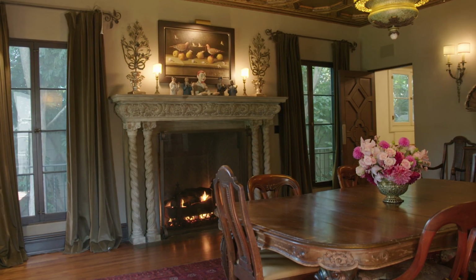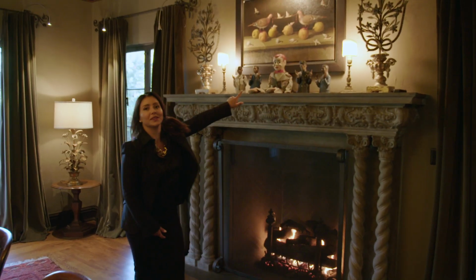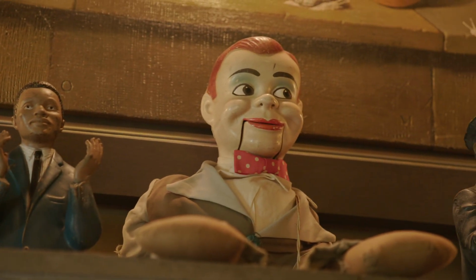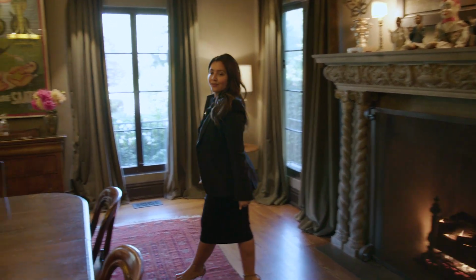I love the fireplace and the Turkish rug that really brings in the warmth. Look at these toys from the 1920s. This is all a curation from Bridget and Danny. This is a great environment for dining and entertaining with your friends.